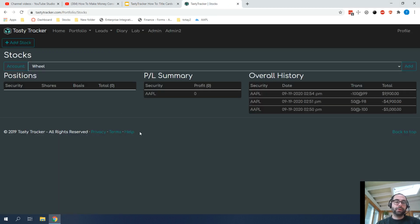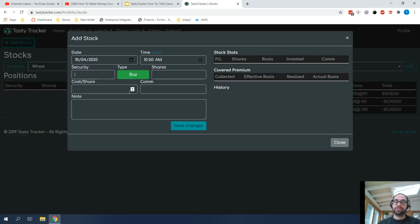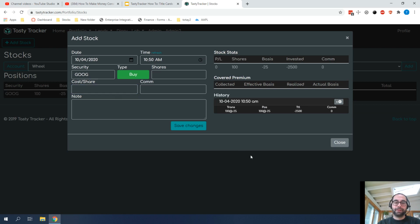So I'm back here on the wheel account that I started last time for the covered call discussion. This time, let's say we add a stock for Google, and I bought 100 shares, and I got a really good deal magically on a down day, and I only paid $25 for each one of those shares. So I'm going to hit save here.